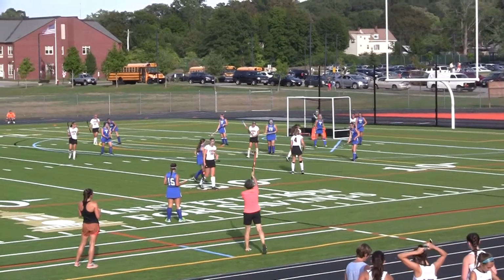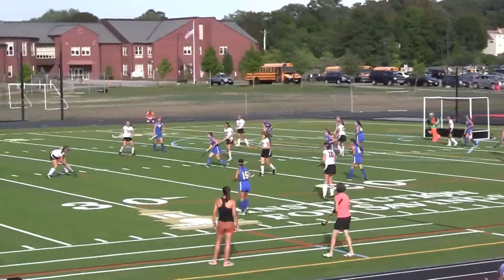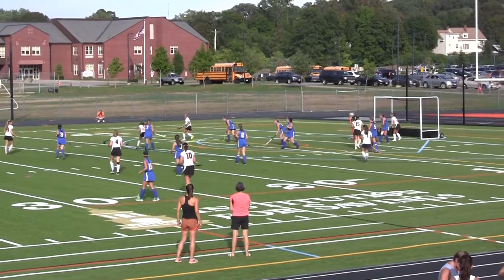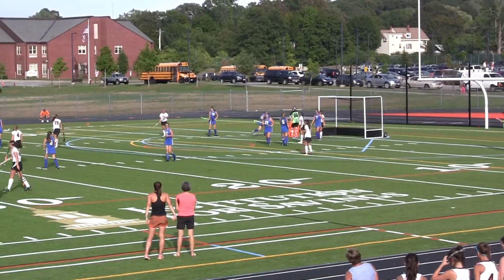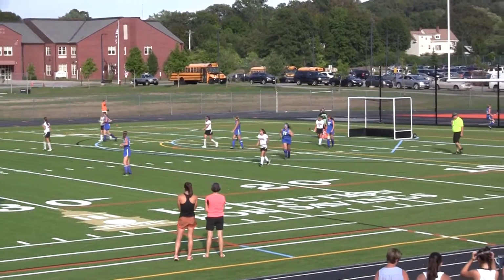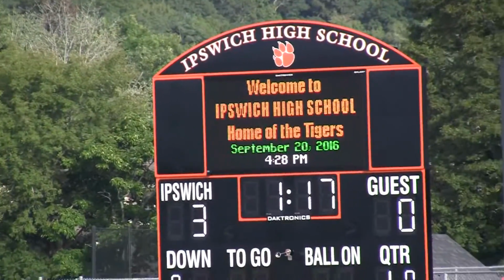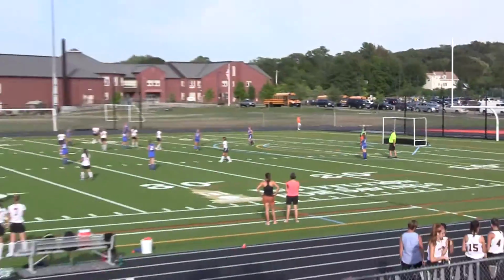So we got Charlotte. Brings it middle, back to Deirdre, flips it in. It's reversed by Julia, goes wide. It's going to be Georgetown coming out. A little over a minute left in the first half. Ipswich up 3-0.